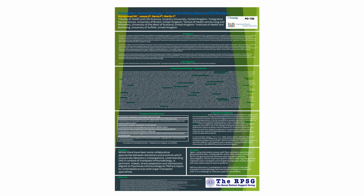And in conclusion, again, using chemotaxis assays with flow cytometry would aid to give graphical data and linking specific endocrines such as cortisol, adrenocorticotropic hormone or ACTH, and glucocorticoid hormone with the above in context of implementation of chemotaxis assays could be advantageous.